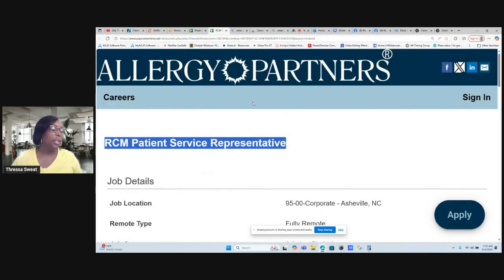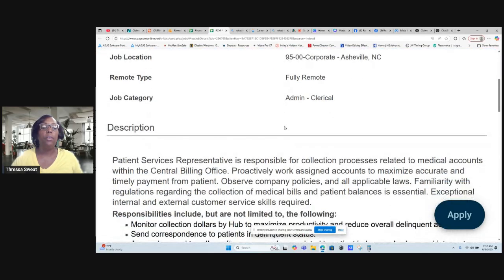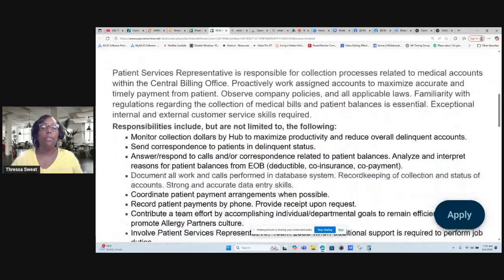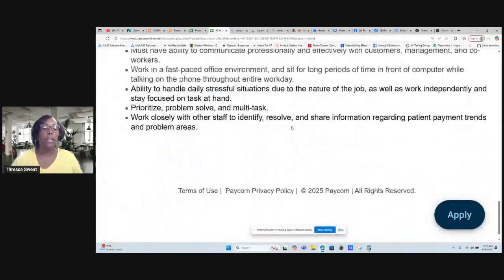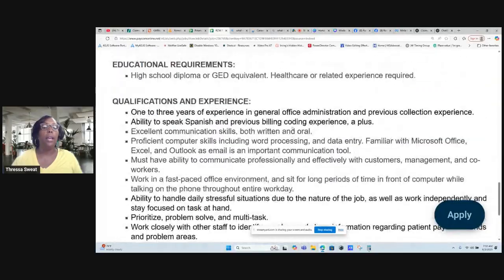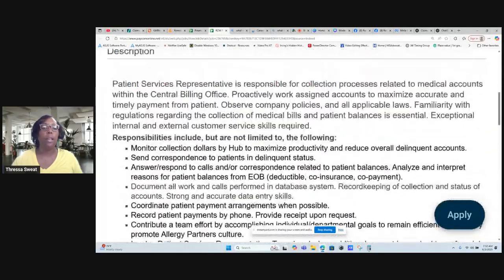Now we're down to job number 5, with the company Allergy Partners. They're seeking an RCM patient service representative to work from home. It is fully remote. They do not list whether it's full or part-time, but we can scroll down and double check. I don't see if it's a part-time job or a full-time job.